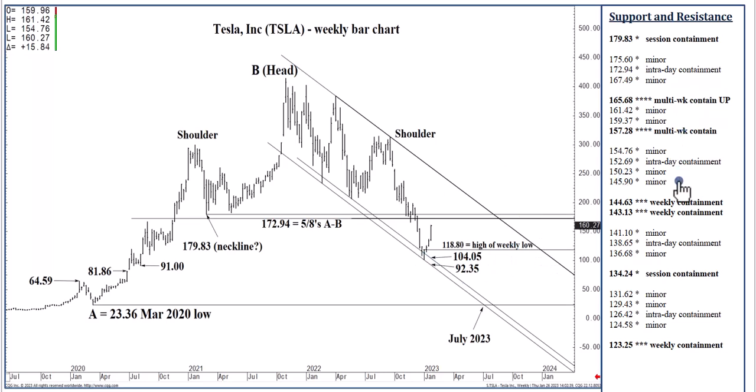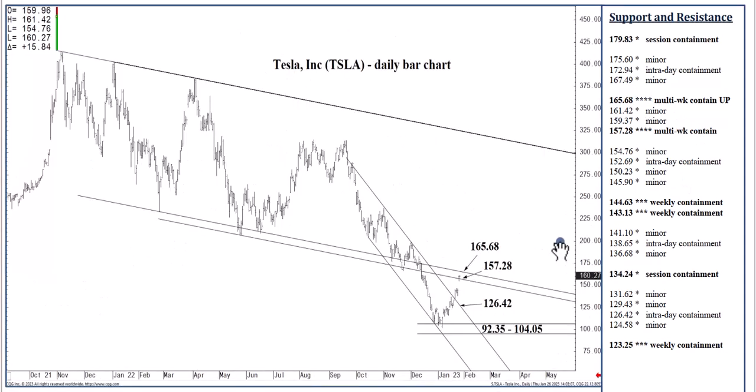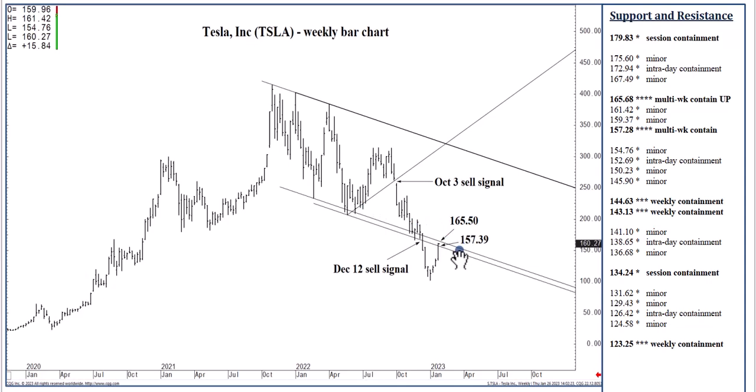Trying to think if there's really anything else that needs to be said for today. Just know that if we do close above this 165.68 formation today, that would also, of course, be the weekly settlement above 165.50, and this rally continues. And as I mentioned a moment ago, over the next 3 to 5 weeks, 208.24, and that is a meaningful 4-star resistance able to contain monthly buying pressures when tested.